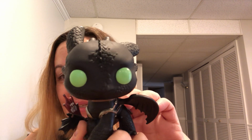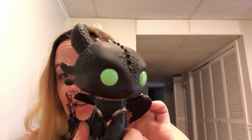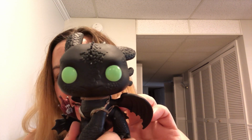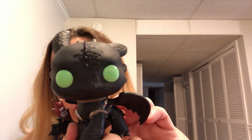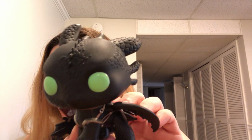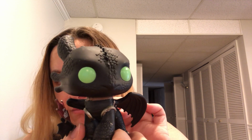But I guess with the pops, since they're all solid color eyes, you can't go black, so you had to go with something different. But I love Toothless and his eyes in general, so that's the only thing that I would say that I don't like about this.